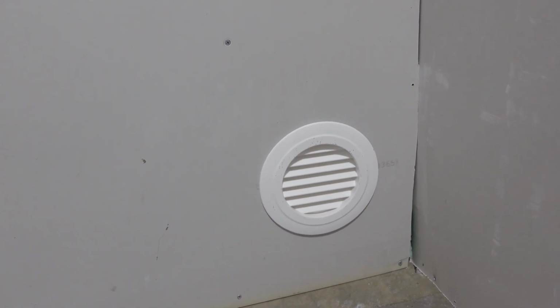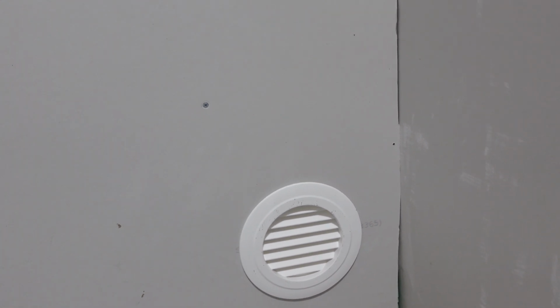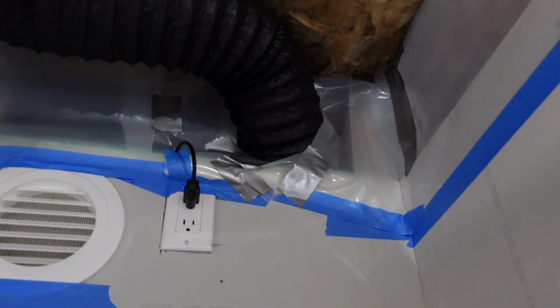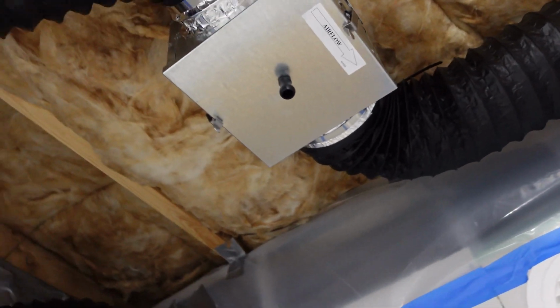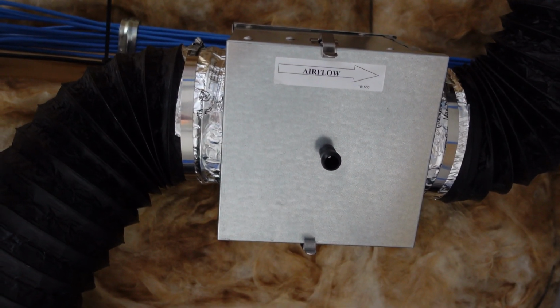After talking with some smart people, we went straight to passive intakes. So that is a 6-inch passive intake. It starts here by the floor, goes up the wall, comes through here, and goes into this guy. And take a look at this. This is a filter box.